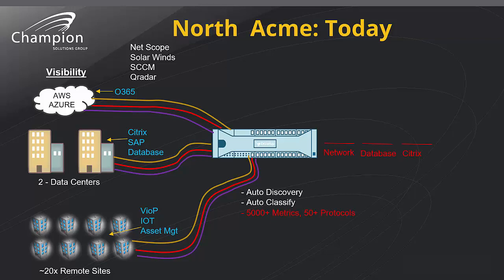So it's covering everything that your SolarWinds and Netscope would be doing here from a network standpoint. But it also does the protocols all the way up to layer 7. So now it's getting complete visibility into the applications that are riding on top of your network. In this example, I threw out database and Citrix, right? So now I have this whole concept of what's going on in your network without doing anything, by the way.